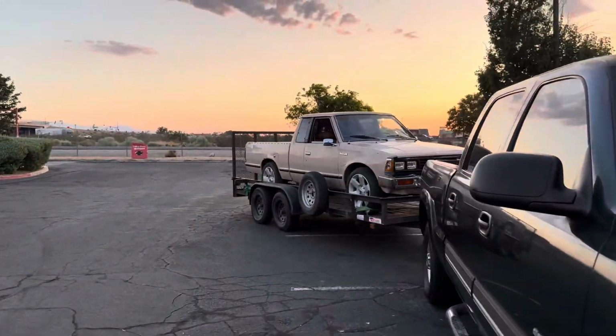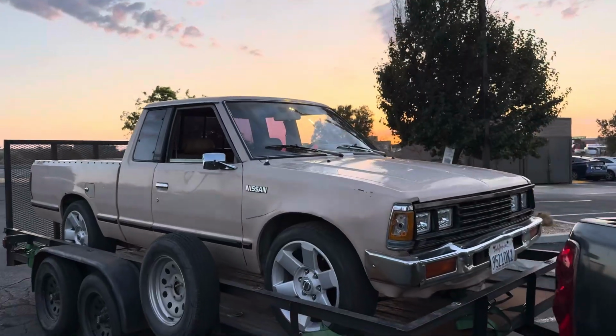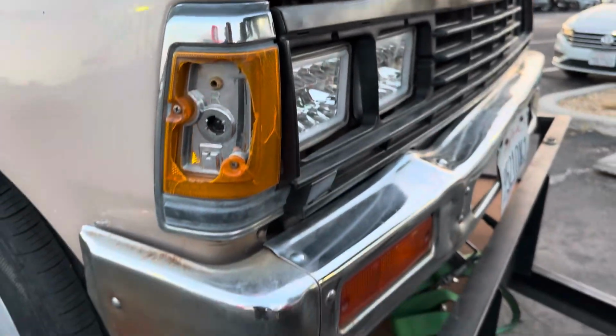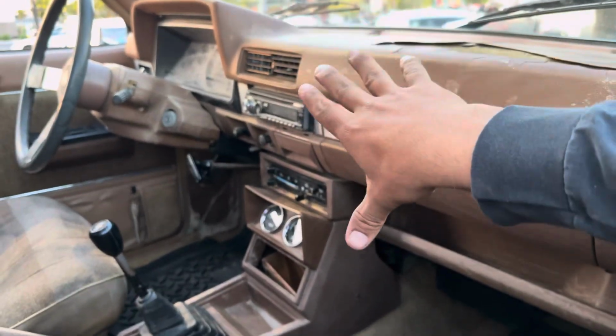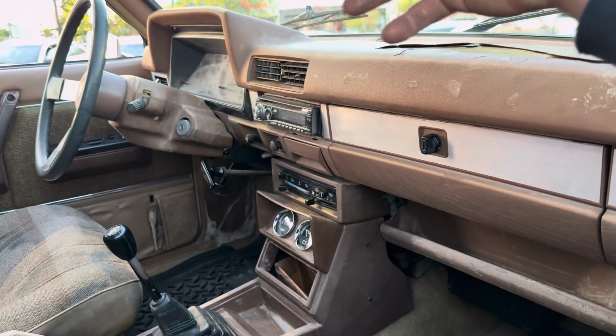Alrighty, guys, I don't know if you guys can hear me. It's pretty windy up here. But yeah, we ended up picking up the truck. It's got a lot of blemishes, as you can see, but it has really good bones. My biggest thing is it has AC, working AC. It's super cold. So even for that alone, I think it's worth it to buy the truck and rip that out and put it into some other truck.